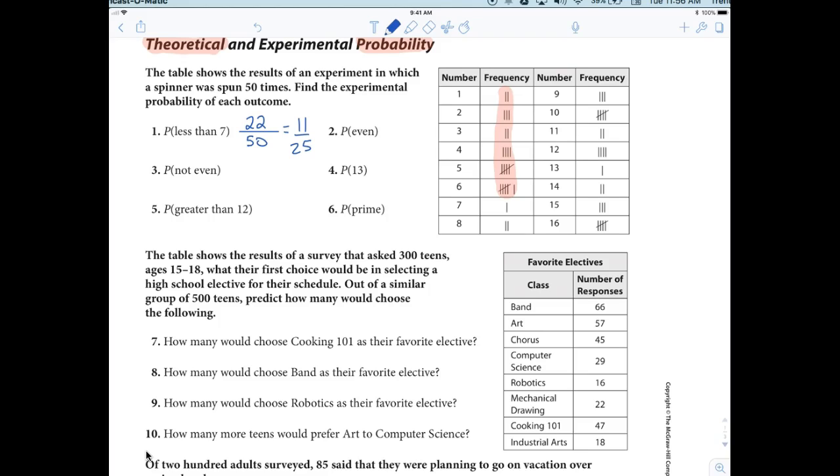So let's take a look at number 2. What's the probability of getting it even? Well, it seems like it should be what? 1/2, right? But we don't know that. So let's figure that out. So, again, still the denominator is going to be what? 50. Now, how many times did we get it even? Somebody said there were only 8 evens. Is that true? No, because you have to add up the number of times that evens. Somebody said 31. Yeah, I got 31. Anybody else get 31? So we'd say the probability of getting it even would be 31 out of 50.